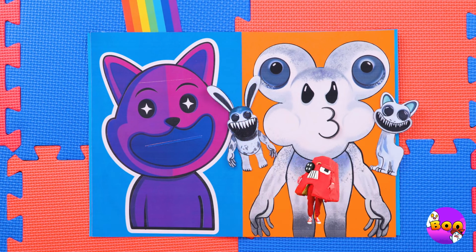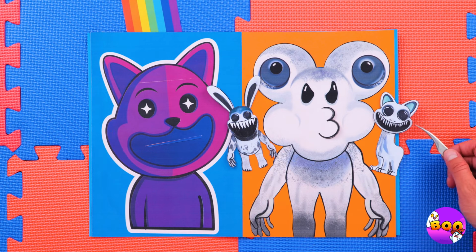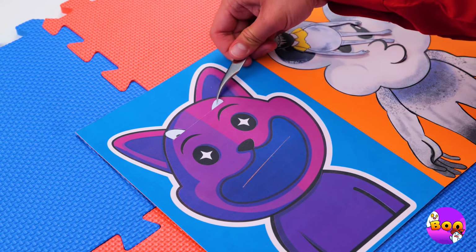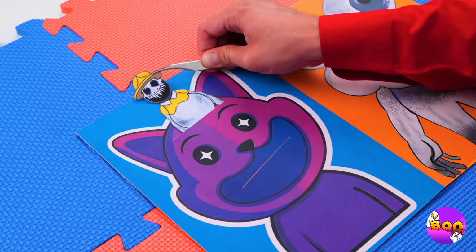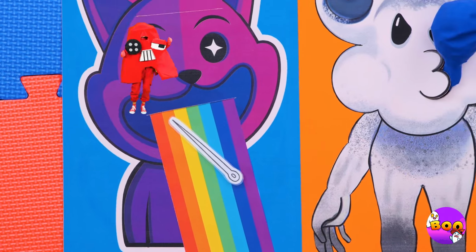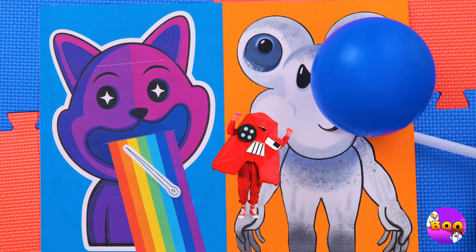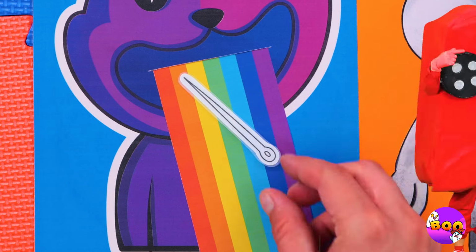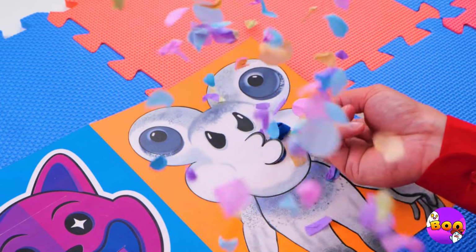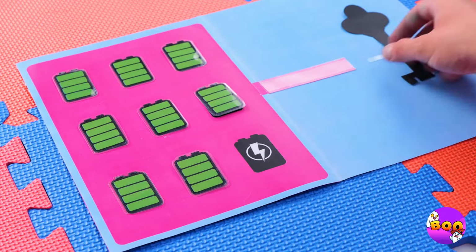It looks like we need to feed our new friends. This brings new meaning to brain food. Wow, a rainbow! And a needle, too. Next, let's blow up a big blue balloon. This is where our needle's gonna come in handy. It's time for confetti and a battery. One more battery and one more to go.